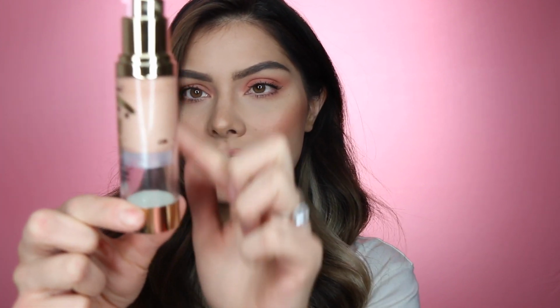The next primer we're talking about is the Too Faced Tutti Frutti Do You primer. This is $34. Also a little bit pricey. I love the packaging because you have your pump and then you have this, what is this called, like no air packaging, and so you literally will use every last drop. There are 3 different shades.